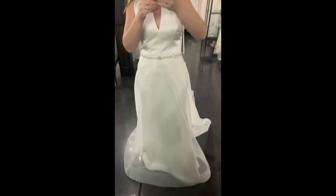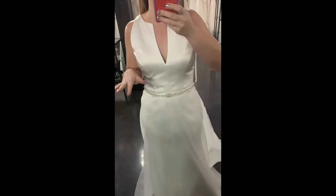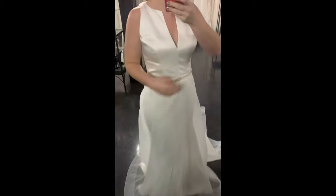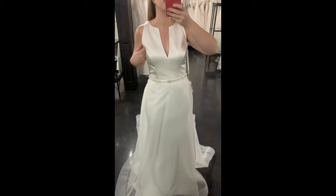because if you've been watching for any length of time, you girls know I love sparkle and glitter and anything shiny. But I am just loving these timeless gowns lately. You guys let me know what you think. But this is a satin gown, nice low V-neck. I love the top. I just think it's so beautiful.